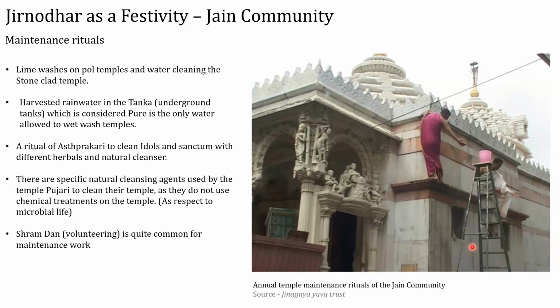Anyone who has been in the old city of Ahmedabad would know that the taka is a very important part of the old city's life, and they use the water only for that taka because it's considered to be very pure and auspicious. For other rituals like the cleansing, they only use very specific herbs and not chemicals, because as Jains, they respect microbial life as well. They don't harm the insects and all.